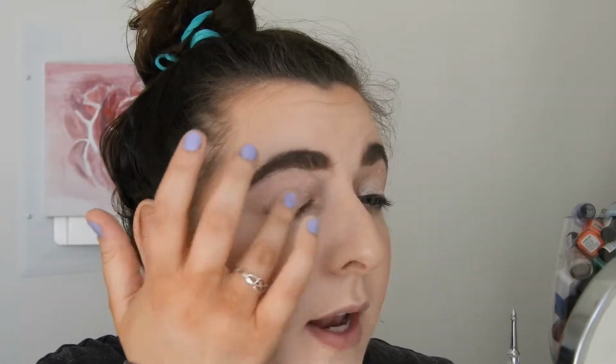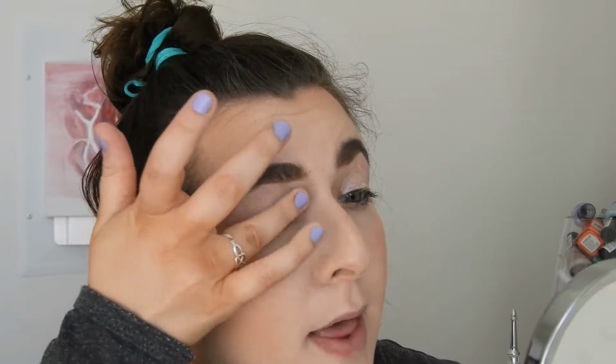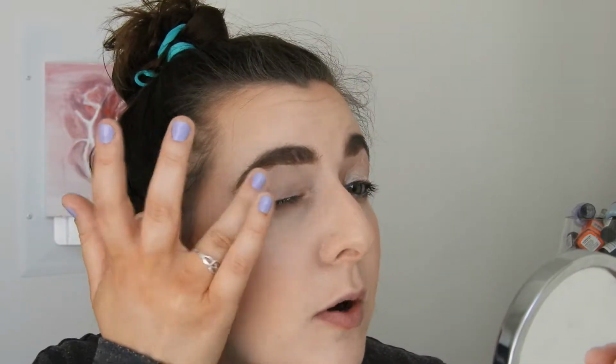So first step, going in with my eye primer, and I'm going to be using this e.l.f. one. I don't really know what the name of it is. It's like their basic eye primer in sheer. I'm just going to put this on both lids, and then tap it out and smooth it out, and I just want to go all the way from my lash line up to my brow bone and coat that whole area in primer. Now we can be sure everything is going to stick.